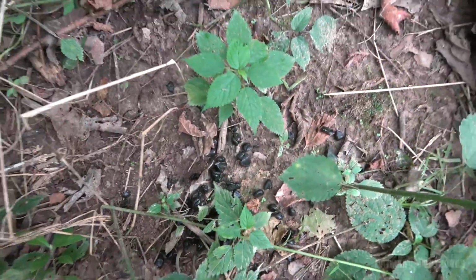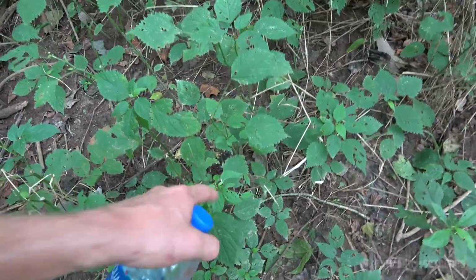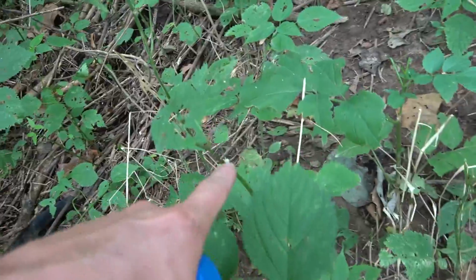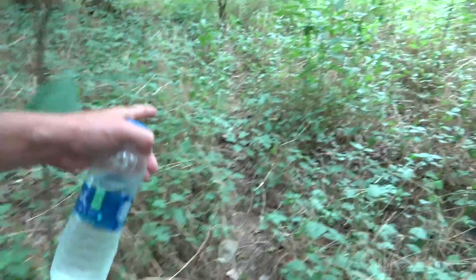Well, we got our first deer droppings. And we're still seeing a lot of browse. This one's recent. There's no brown on the tip of that stem. This one was probably eaten today or within the past day or so. That one too. This one's got brown on the tip. This one does. So those were eaten a while ago. Deer are continually feeding on this nettle.